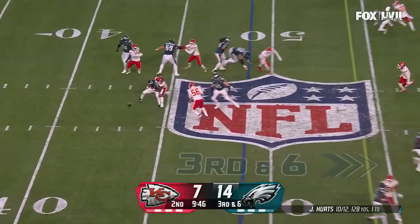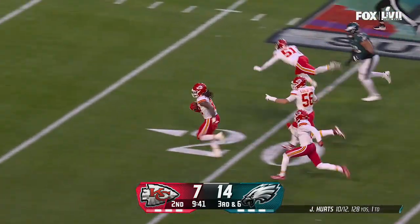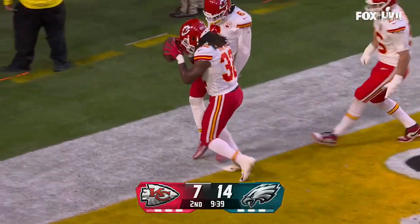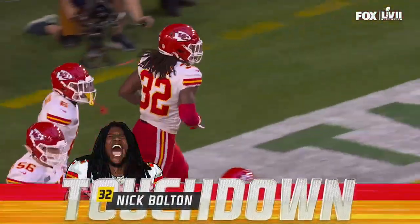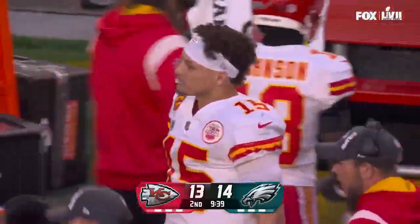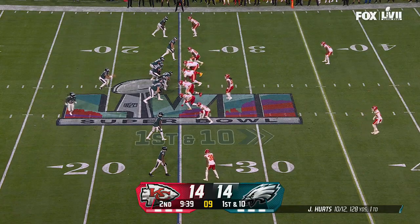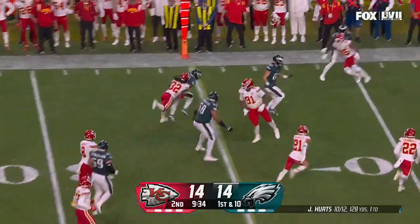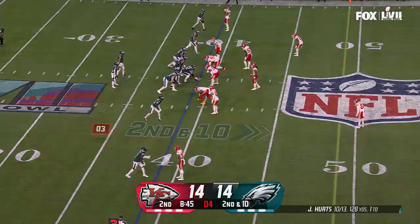Hurts on a quarterback draw. Nowhere to go. The ball is loose. Sitting on the turf. It's picked up by Bolton. No one in front of him is going to score. Sideline run with room out across the 30 and still going for a first down for Bolton. Chased him down. Who else?